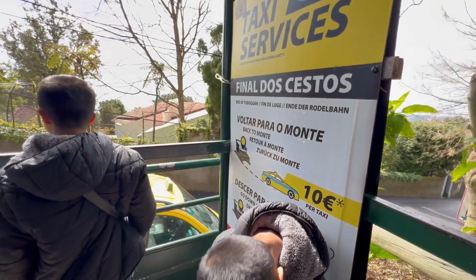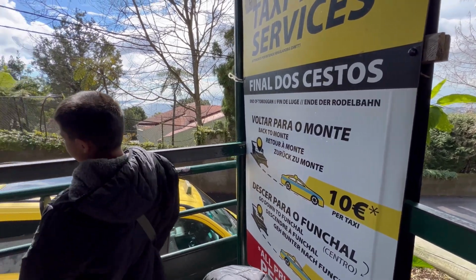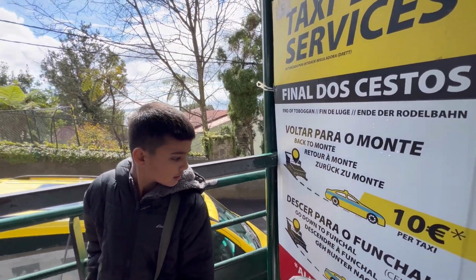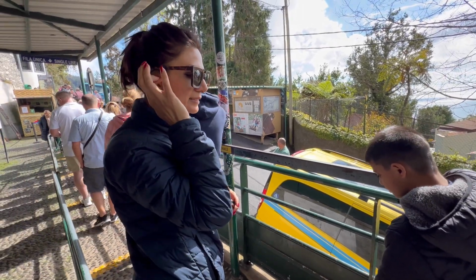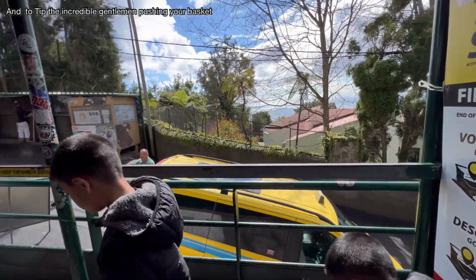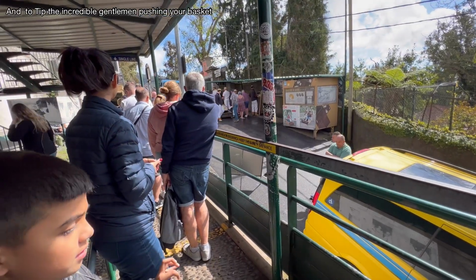If you want to come back up from the point, it's 10 euros per taxi, although we ran out of cash, so I don't know how we're going to get back up. Either walk back up or try to figure out if we can find an ATM or something. But make sure you bring enough cash. Both the wicker basket experience is all cash, and also the taxi that will bring you up is all cash.